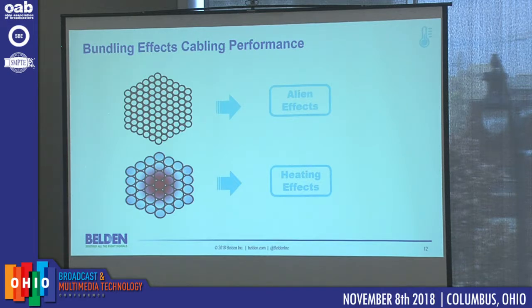The other thing that came out of this power over data cabling development is heating effects. We're pushing as much power as we can within the safe legal limits of cabling, but the cables still do heat up. As you would imagine, more power means more heat. As long as your resistance is there, you're just going to generate more heat. And when you combine all these cables together, the heating is somewhat substantial for something as sensitive as data cabling.